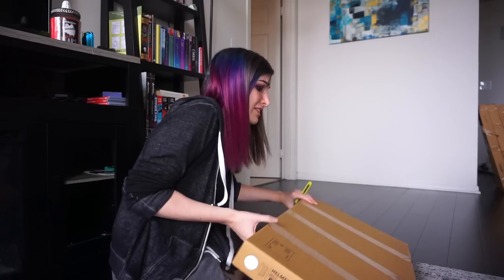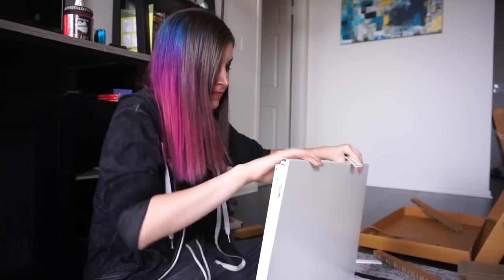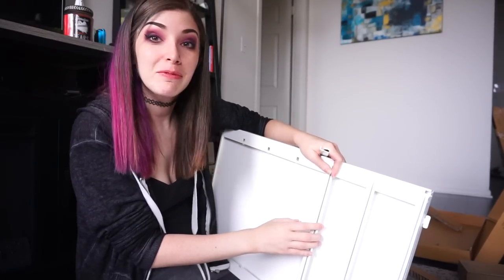But let me stop procrastinating and we can actually get started building these Helmers. This is actually really heavy. Oh, I got them in white, by the way. I feel like that's probably obvious because all of my furniture is white. This is really heavy. All right, I need Ryan to help me, so I'm going to turn off the camera.